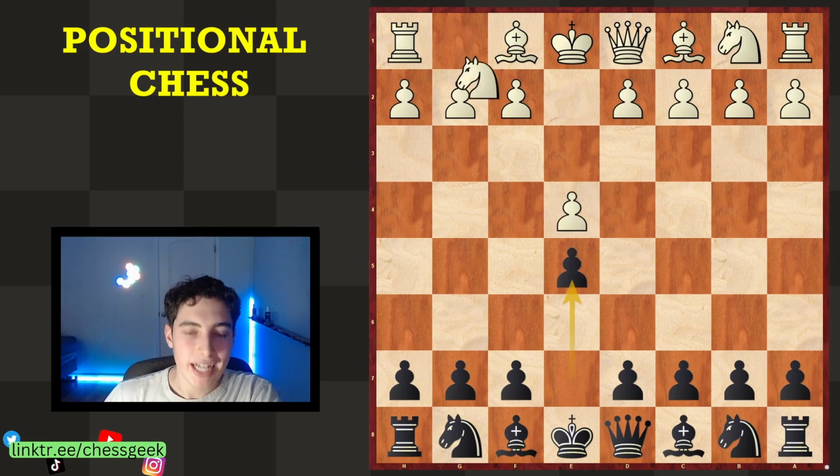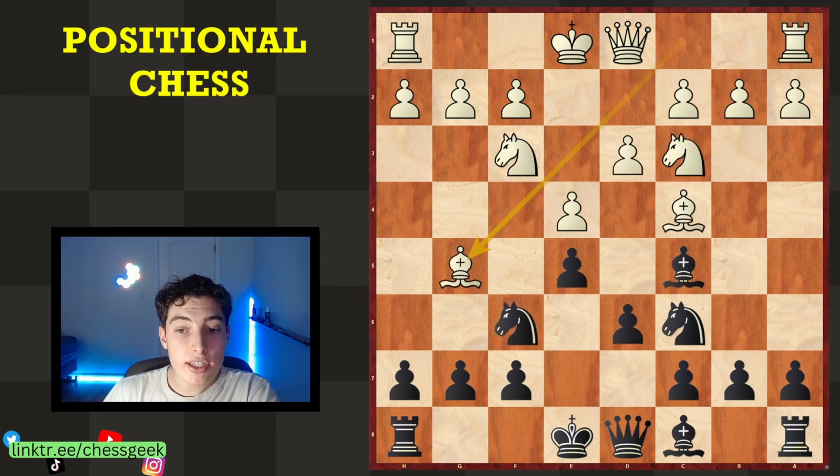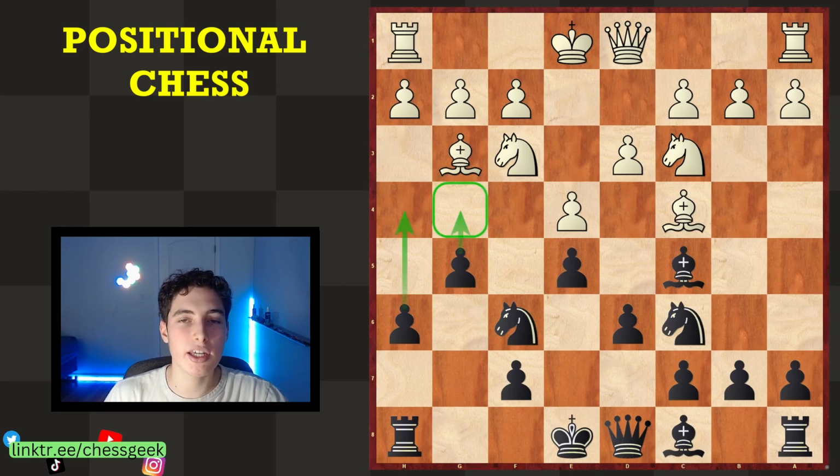The opening was very natural, both players simply developing their pieces. And in this game, Wilhelm Steinitz decided to go for this h6 g5 expansion. Now, although often this is thought of as a very tactical, aggressive idea, kind of throwing the pawns at the opponent, he decides to use this pawn structure in a more positional manner.